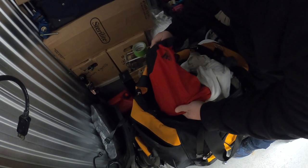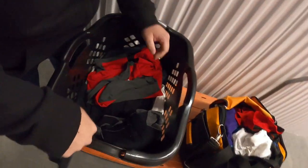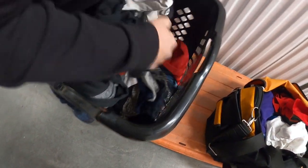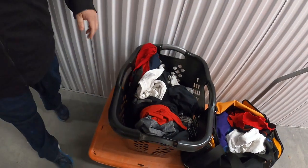All right, so first we got this bag of clothes. I don't see anything that jumps out at me. That's Adidas. This is something we'll definitely go through when we get home. And then this bag will sell too. This bag will be pretty good money. Put that over there on the cart. A basket of clothes. Again, you can always find good clothes. We're going to have to just go through this. Like, there's a Broncos shirt. Hard to tell. So we will go through that later as well.